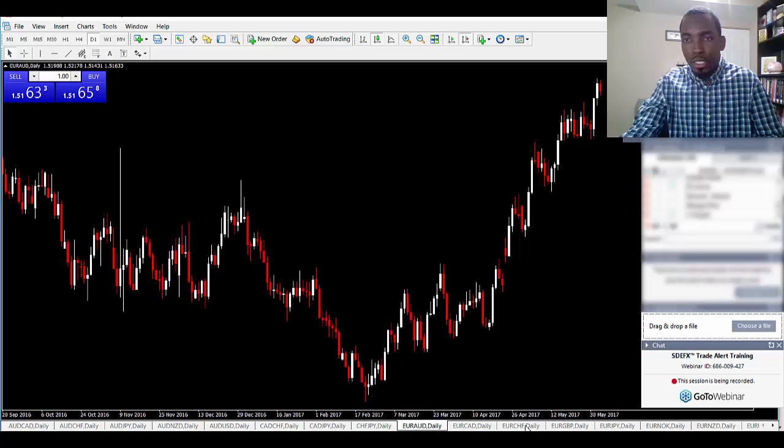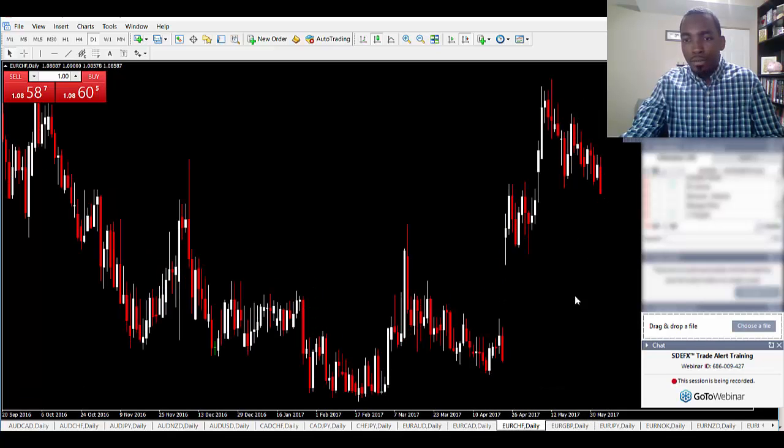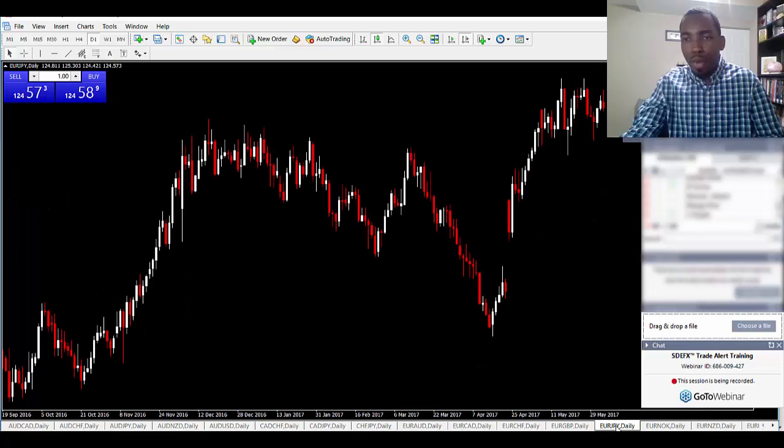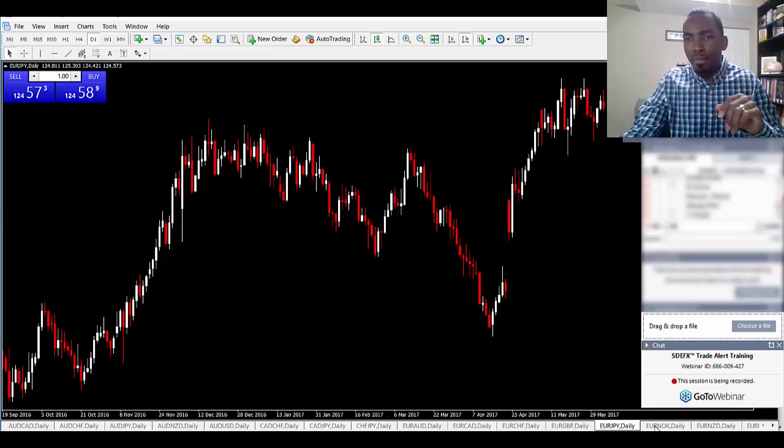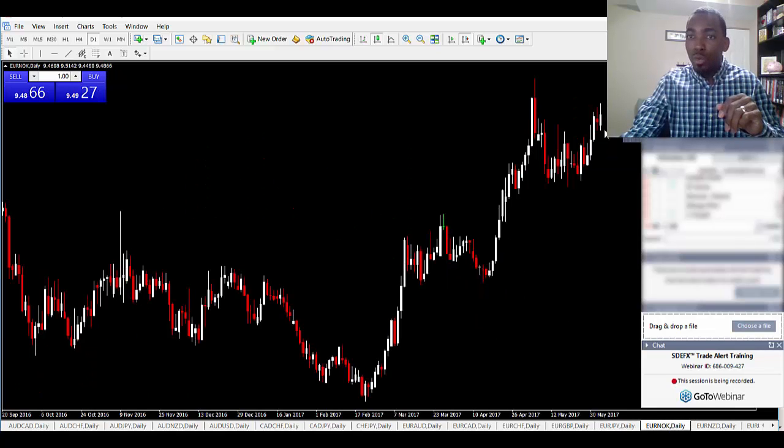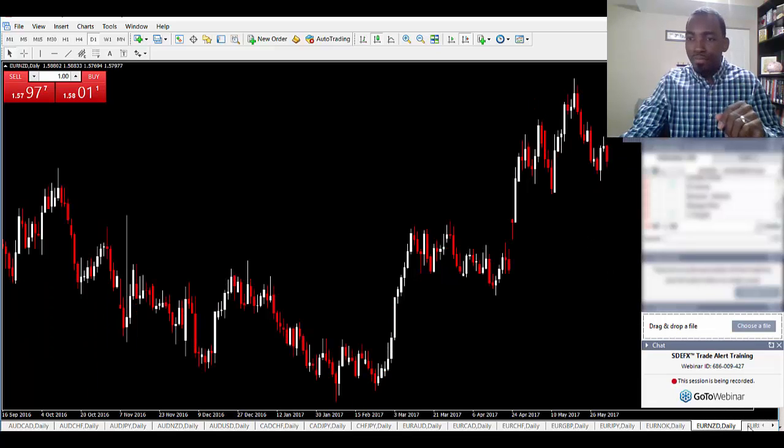Let's look at the Euro Swiss. It went down. Let's look at the Euro JPY. It went down. And I believe it was the Euro Krone that actually went up. That's the one that went up. Euro NZD. It went down.